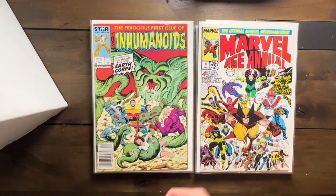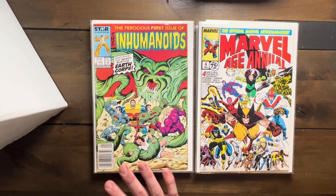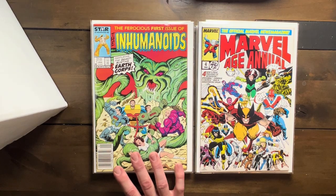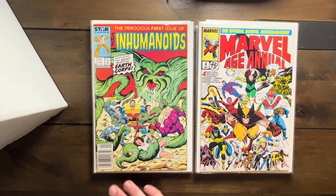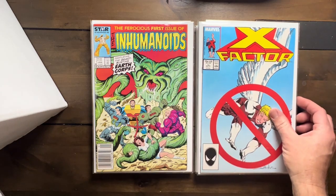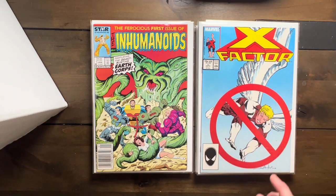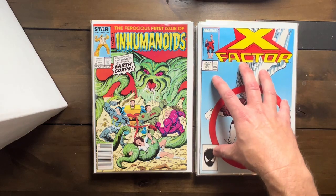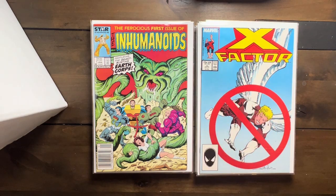Star Comics, so Marvel. Inhumanoids #1. I think this only went for 5 issues, but if you're an 80s kid like me, you remember these toys. They were awesome toys. I think that was the tie-in there. X-Factor #15, Walt Simonson cover. Classic. There were like 5 of these in a row, but this was the only decent looking one. All the rest of them had major spine ticks.